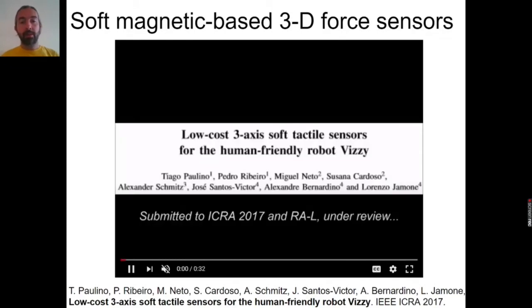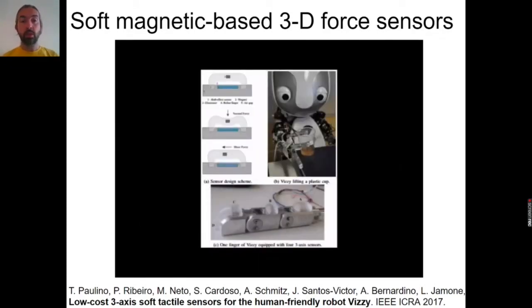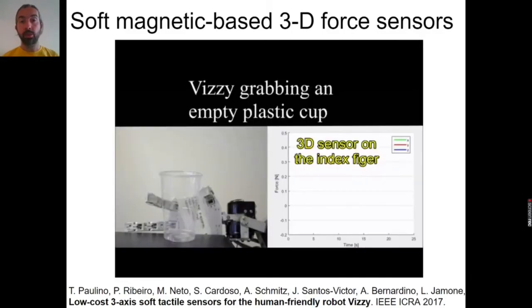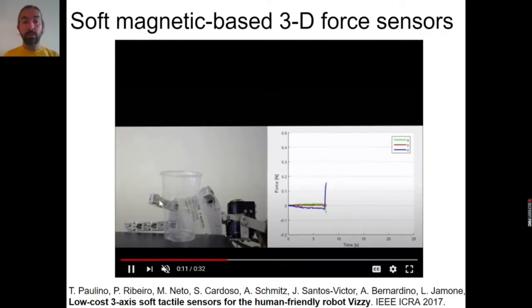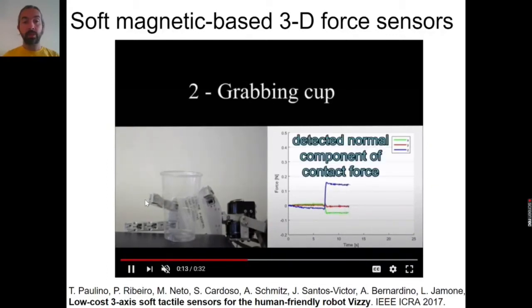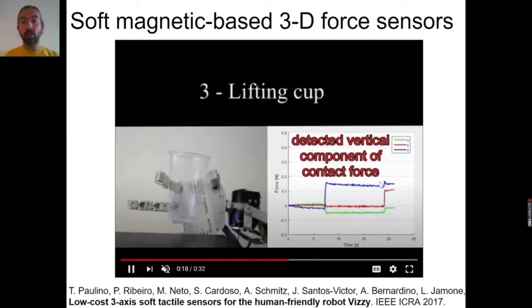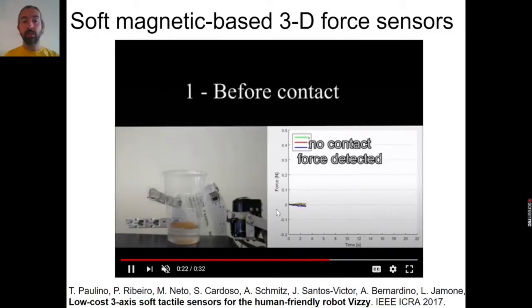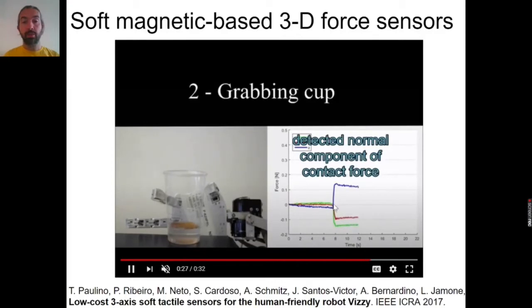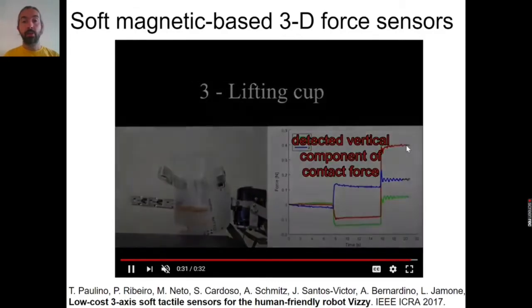And this is in fact some experiments that we did with these sensors. We covered the hand of this robot with the sensor, and here in the plot you see the readings from this specific sensor on the index finger. You see that when the robot is touching, we have a blue component, a normal component. When the object is lifted, we have also a red component, which is a shear component. So again, you see the shear component here.